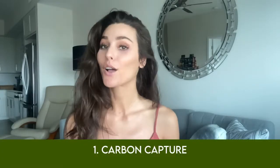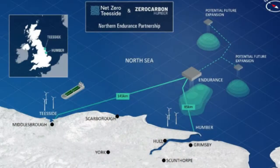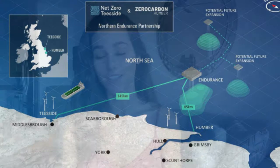Number 1, carbon capture. The Net Zero Teesside project aims to capture carbon dioxide from industries and store it in offshore storage sites, waiting for the gas to be used in a beneficial manner.